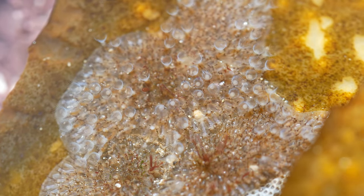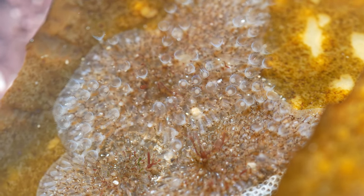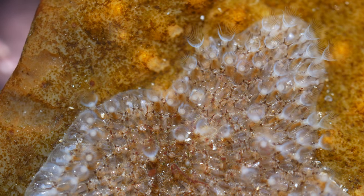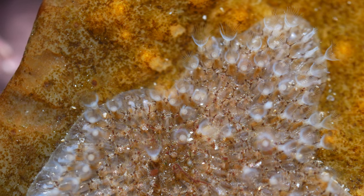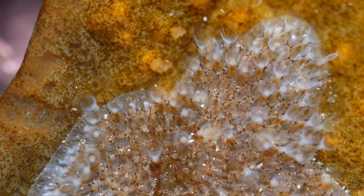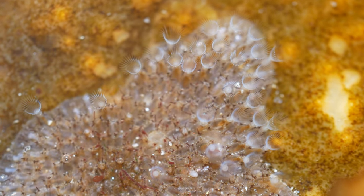Out of water, there's not much to see, but underwater, the colonies are transformed. Now, each of the zooids comprising the colony produces a bell-shaped lophophore of ciliated tentacles. These are used to filter floating particles of food from out of the water. Each of the lophophores you can see here is smaller than a pinhead. The lophophores can be expanded and retracted at will.